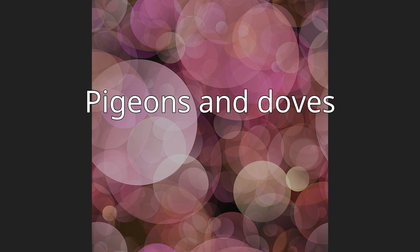Pigeons and doves. Order: Columbiformes, family: Columbidae. Pigeons and doves are stout-bodied birds with short necks and short slender bills with a fleshy cere. Rock pigeon, Columba livia. Mourning dove, Zenaida macroura.